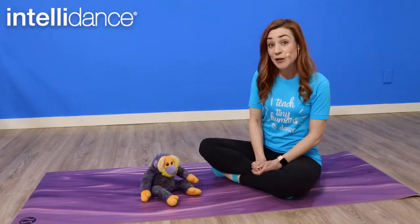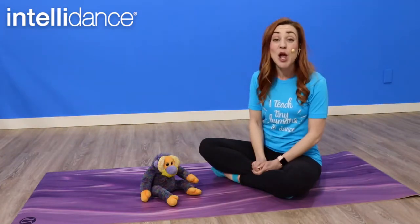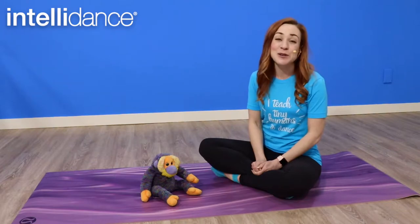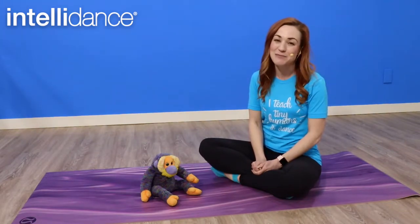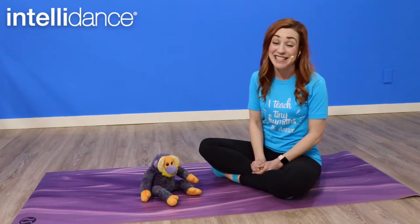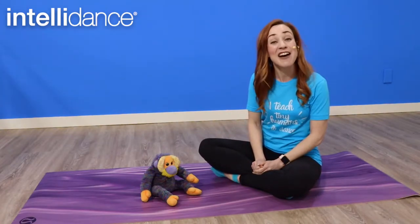These movement patterns are the foundation of all physical literacy skills. Not only do these rhymes and songs support the integration of the brain and the body, but they'll also support your little one's language and expressive communication development. They're also a wonderful way for you to play and engage with your baby at home on a daily basis. Like everything we do at Intellidance, it's about having fun on purpose.